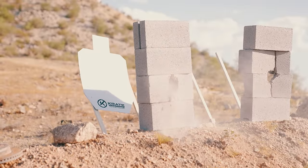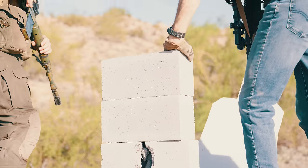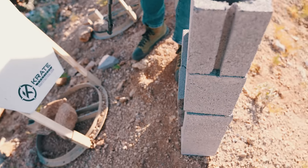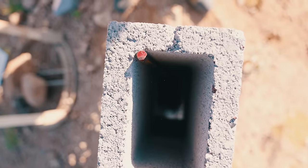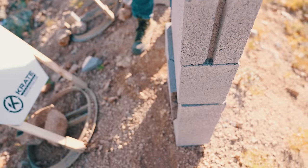Did I even make it through? Dude, it didn't make it through. 3 rounds. Yeah. It definitely moved the cinder block. Here, Simon, let me see the camera. The vibrations, I think, cracked this one. Oh, actually, yeah. No. I hit this one. So that was 3 rounds of Hornady Black that didn't make it through.